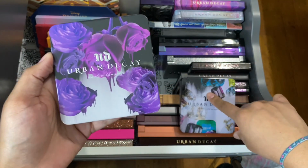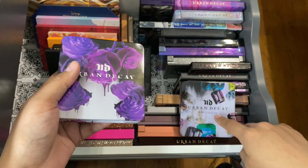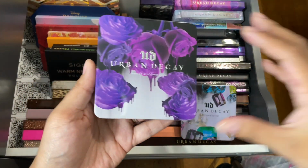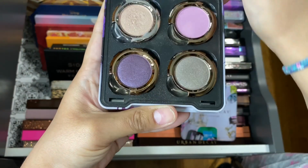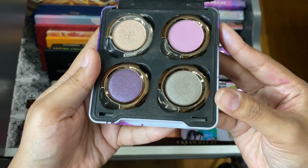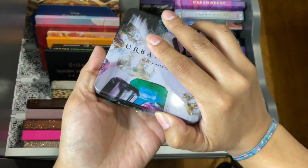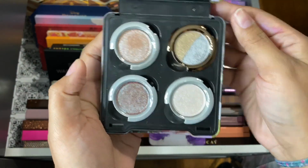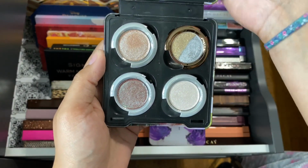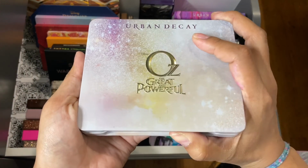I have 3 of the Make Your Own palettes. Again, I don't think they make any of these anymore. They might make the smaller one, but just the palette itself, not with the single that they used to come with. And this is just filled with single eyeshadows that are mixed around. There's glitters, there's the Moondust. These are all Moondust eyeshadows. The duos that they used to make. So really like those. And then this is the Wizard of Oz palette.